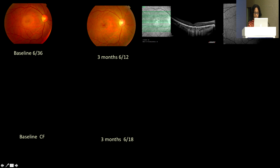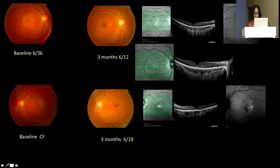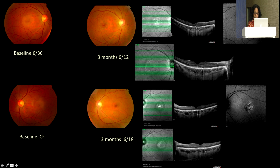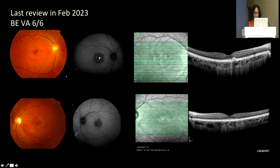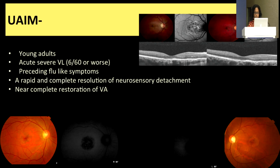We observed the patient, and within 3 months, the patient went to 6/12 from here, and same thing in the left eye. She developed RPE granularity, but the exudative changes and the bogginess that you could see initially on the OCT had resolved. When last reviewed a couple of months ago, she had developed 6/6. Her vision has recovered to 6/6 with no central scotoma, but she does have persistent RPE changes, and this is what you might see in the patient with these kind of IR changes, and you may wonder what this patient had. One of the differentials that you have to keep in mind is UM.